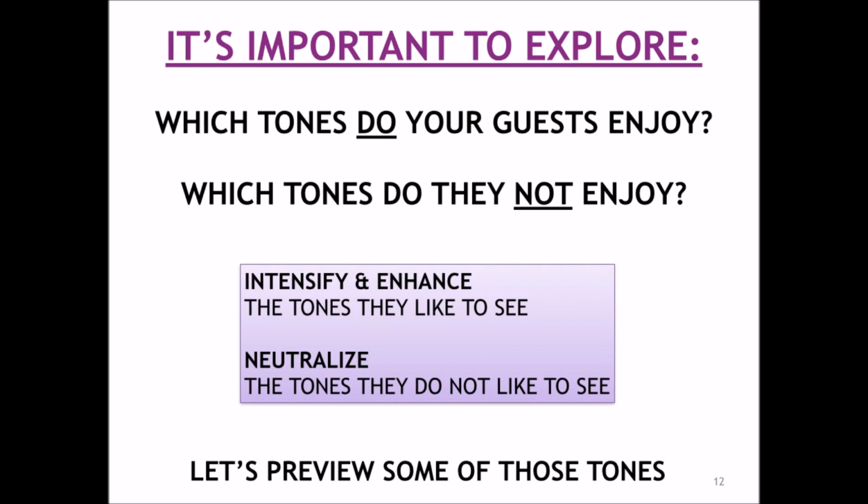If your guests have tones that they like to see, you can intensify and enhance those tones by choosing similar tones. If the guests have tones that they absolutely do not want to see, such as brassy tones, then you can neutralize those tones. But first, let's take a preview of some of those tones.